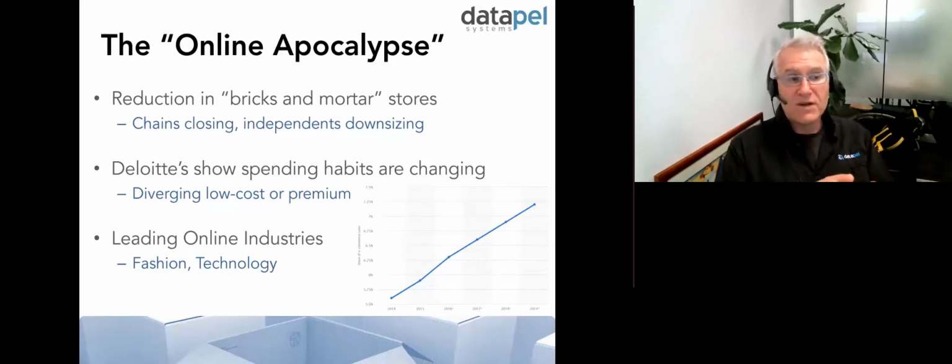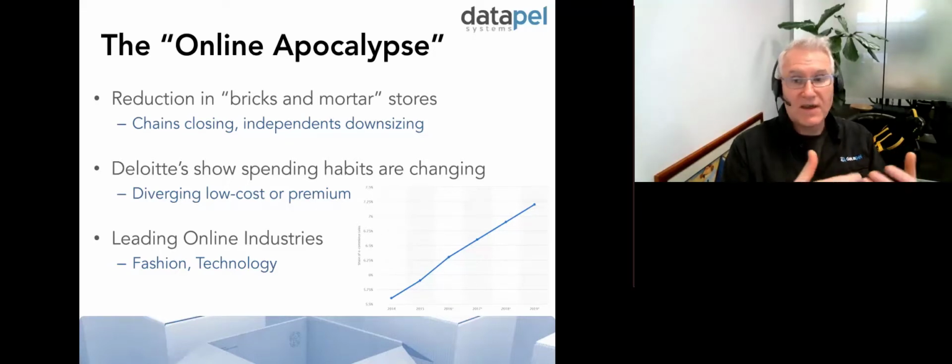Further to putting things in perspective in terms of where online is, you'll see that the leading industries for online sales are the fashion industry, technology, and then there's a whole bunch of other stuff, giftware, building supplies and things like that. Toys, we're seeing a lot of those industries, but they're down the chain. Fashion and technology are leading, and you can see that right now we're trending at around 8% of the retail market being online sales. So that's still a very small percentage.